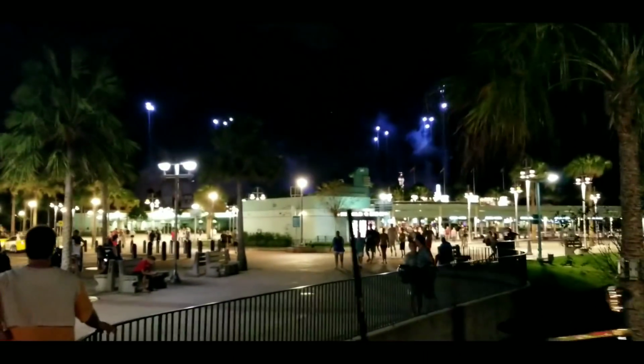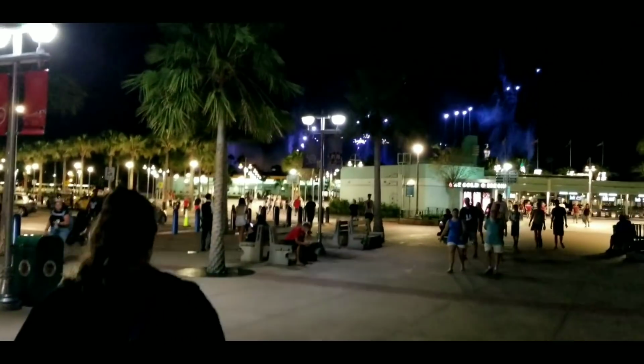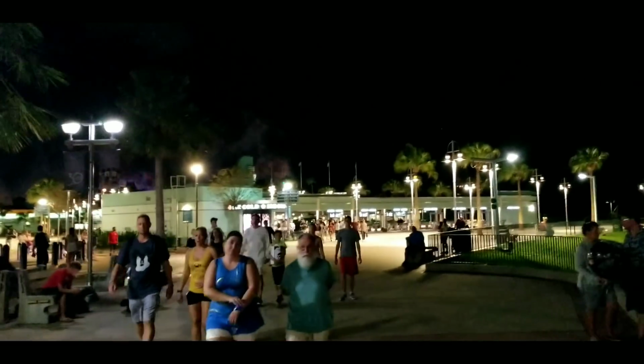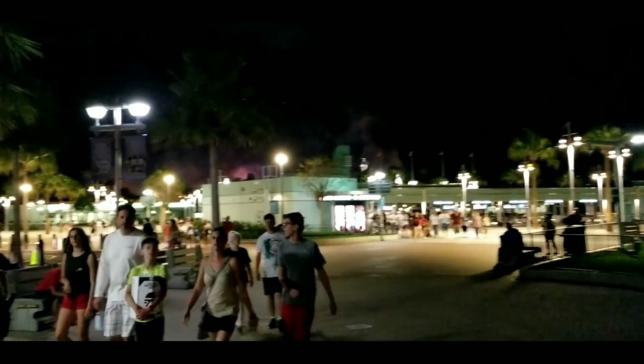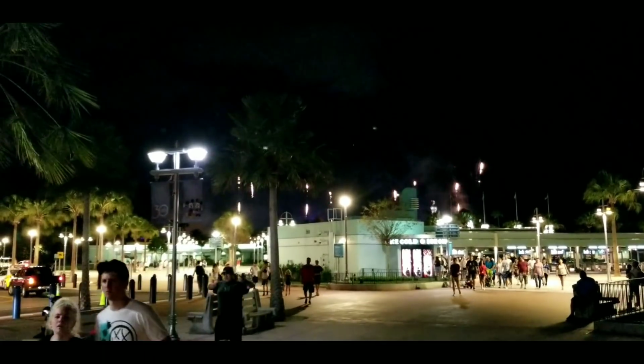Good night. Good night. We have flight going to Pop Century, Art of Animation, Caribbean Beach, and Epcot at this time. Like rocks. You're heading to Epcot. Epcot is open until 11 o'clock tonight for those of you staying on Disney property and have a park ticket.